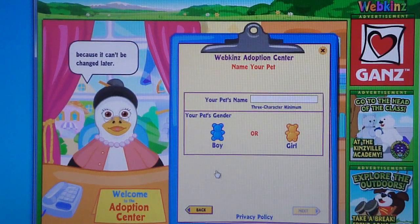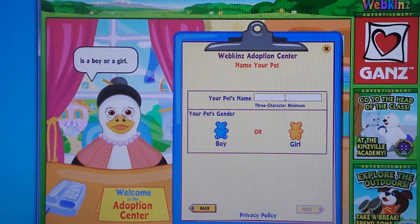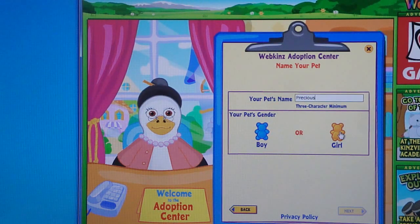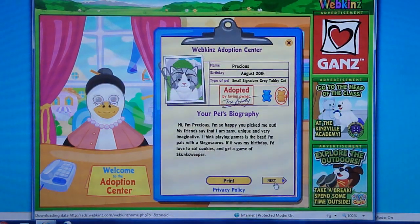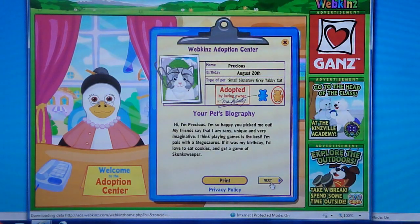Now I will be adopting the signature gray tabby cat. Okay, so I'm going to name her Precious. And she's going to be a girl. Oh, look at her! She's so cute! Little chubby looking. Her name is Precious. Her birthday is August 20th. Small signature gray tabby cat.